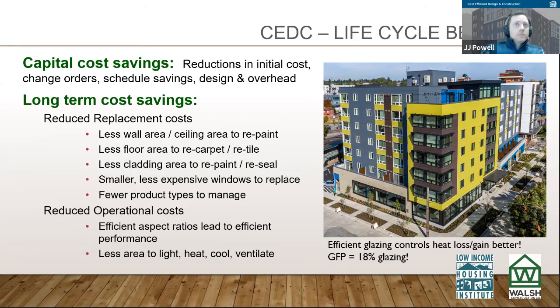We had this particular wall type tested at Kelso, and it performed better than code. So it's definitely better than code. It's a good wall type.